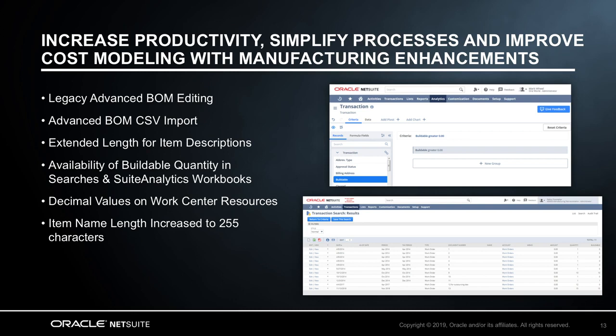This will provide instant visibility into your ability to complete work orders based on available inventory and can easily be used in supporting Capable to Promise, CTP, and Available to Promise, ATP, calculations. You can now choose to issue materials to a work order in any related unit of measure. This will simplify the production process and result in increased inventory accuracy. Both the item description and the item name fields have been increased in length, making it easier to describe and understand your items within NetSuite.